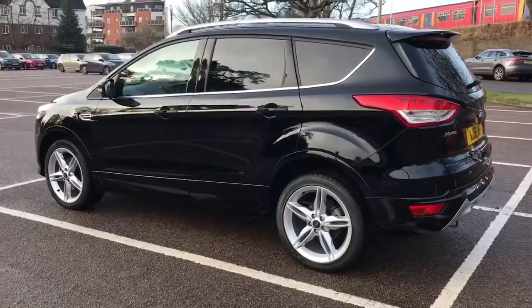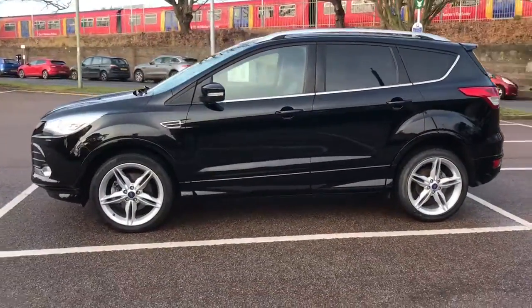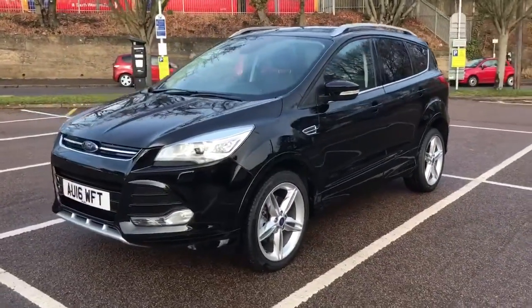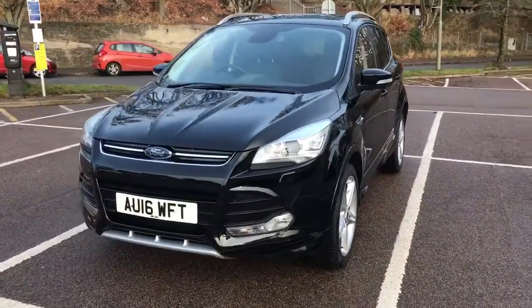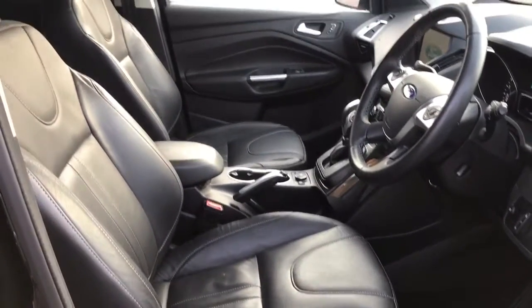So we're just going to work our way back round to the front of the car now, and then I'll hop in and run through a few controls on the inside. But now that we've done a full circle of the car, you can see that it's in fantastic condition the whole way around and looks really, really good in black as well. Just briefly before I climb in, I think it's well worth seeing the interior from this exterior point of view.